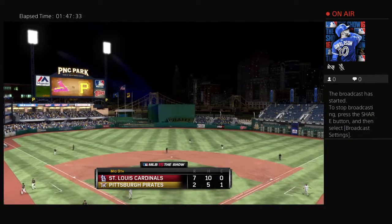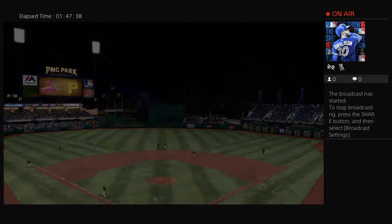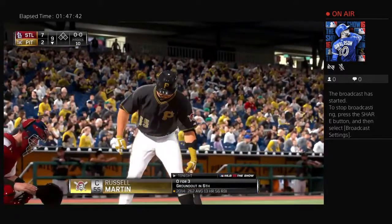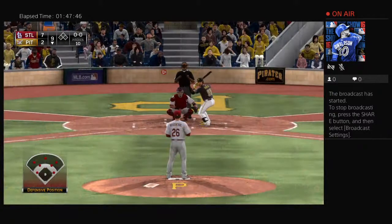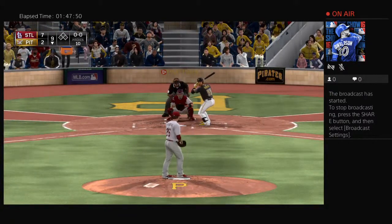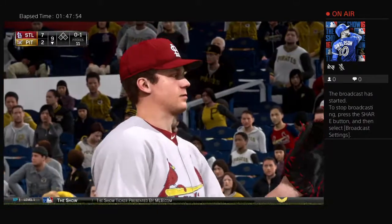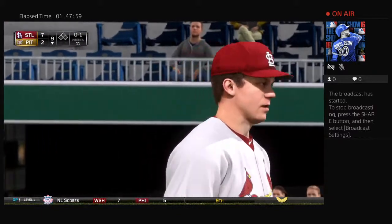6th, 7th, and 8th place hitters scheduled to start the bottom of inning number 9. Cards lead it 7-2. Russell Martin will try again. 0 for 3 thus far. Catcher, Russell Martin. Now here's the first pitch. And here's a fastball called for strike 1. That thing's coming in there hot. 96 miles an hour.